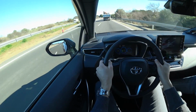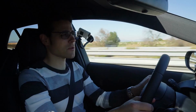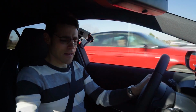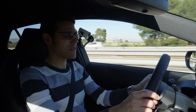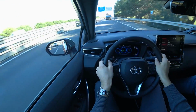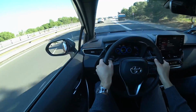So what about some acceleration? Driving here the 2-liter hybrid with 180 horsepower. The acceleration figure is 7.9 seconds to 100 kilometers or 62 miles an hour. Well, we have this sport mode where RPMs are turned up a little bit higher. When we do some acceleration now from 80 to 120. Let's see, and let's go.